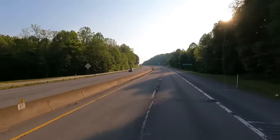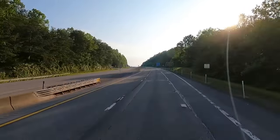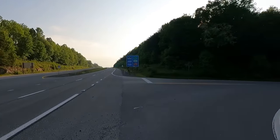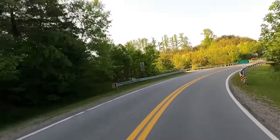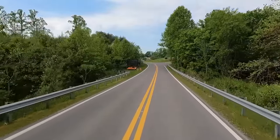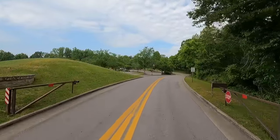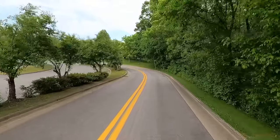All right, this should be the exit here. Looks like it. Yep. All right. Well, let's stop. We'll check it out. New River Gorge National Park. I think it's a preserve, too. Wildlife preserve. It's early. It's before 9. It might not be open yet. We'll walk around first. Beat the crowds. Of course, you know me. On the road early. Yeah, there's hardly any cars here.